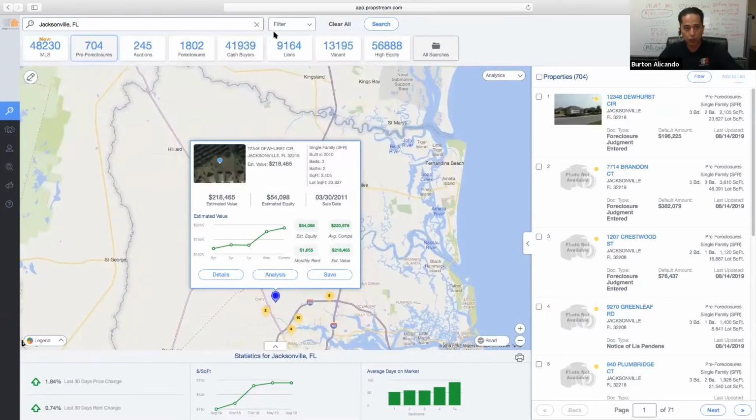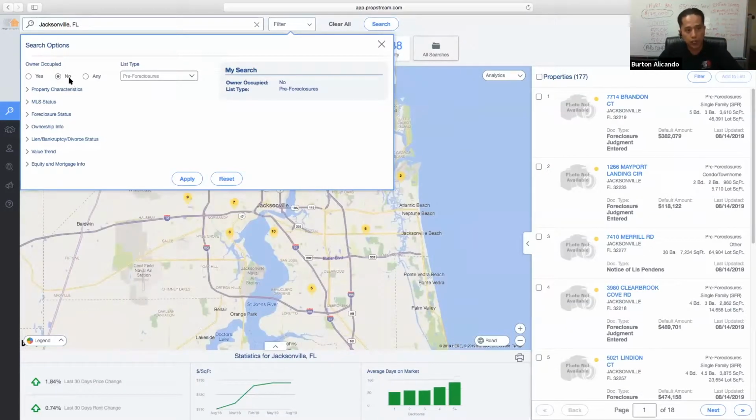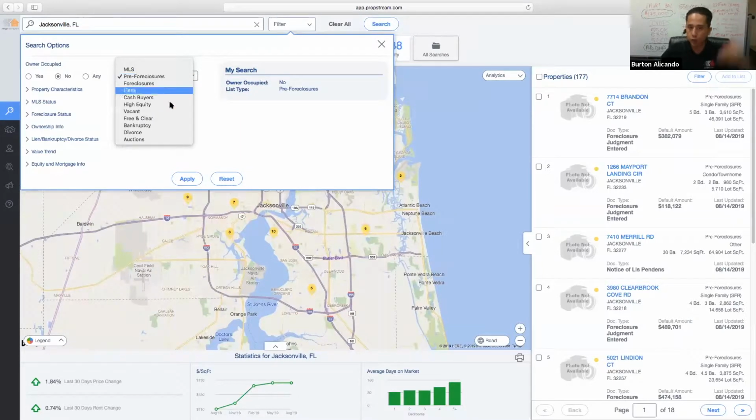For example, I can go into Jacksonville, Florida, go to the filter, and, I know a lot of you look for non-owner occupied property, so we're going to look for a non-owner occupied property, or an absentee owner, as you would say. Owner occupied, no. I'm now looking for all the properties that have an owner not registered living there. I can then choose the category I want to filter through. You have 11: MLS, pre-foreclosures, foreclosures, liens, cash buyers, high equity, vacant, free and clear, bankruptcy, divorce, and auctions.